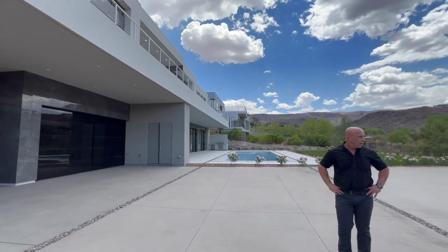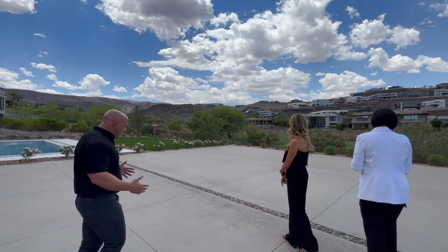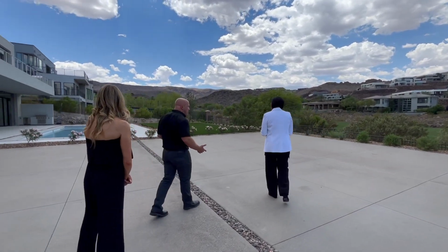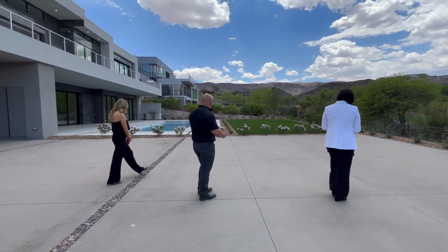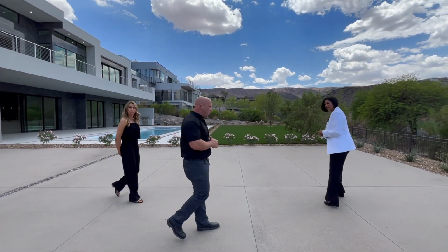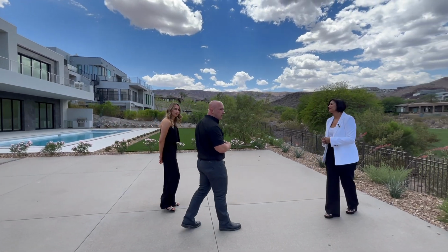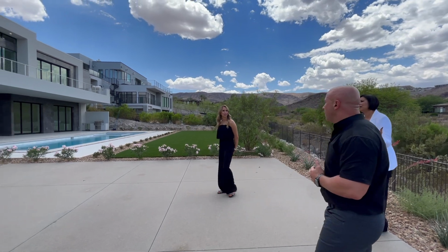And I think the thing to point out again is this backyard. One common thing I always hear from clients is that a lot of these homes lack backyard space. This home has a massive pool. You've still got a massive green area. You've got this space here, like you pointed out, that could be used for a pickleball court or something like that, which I think is an awesome use because that's become very popular. Look, we're standing almost all the way to the edge of the yard.